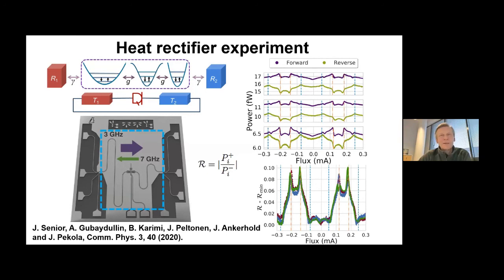Absolutely. I shouldn't say that I'm ashamed that it's only 10%, but it can be much larger, because the choices that we made here in the first experiment were just dictated by our aim to use the transmon qubit for other purposes. What matters is naturally the ratio of the couplings to the left and right, and also this anharmonicity here. The transmon qubit is the worst choice from the point of view of having a nonlinear system, because the anharmonicity is only of the level of a few percent.